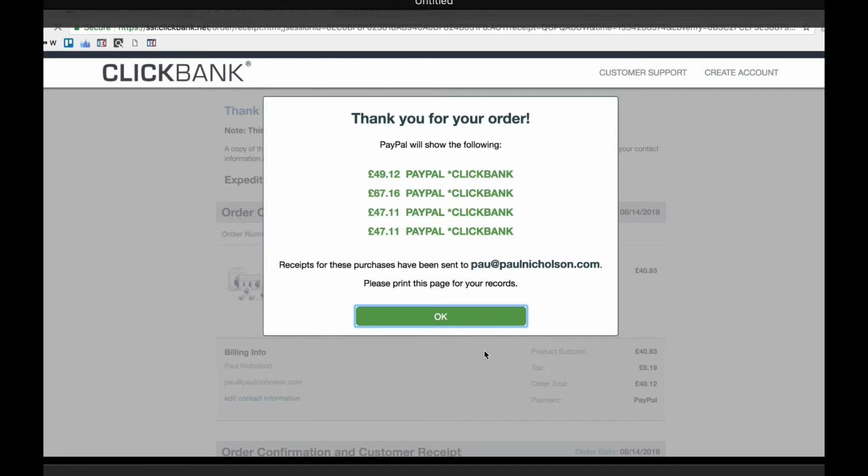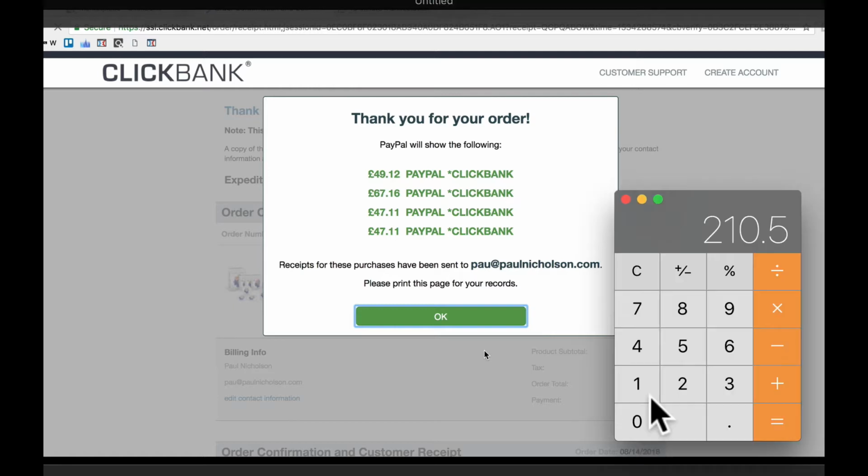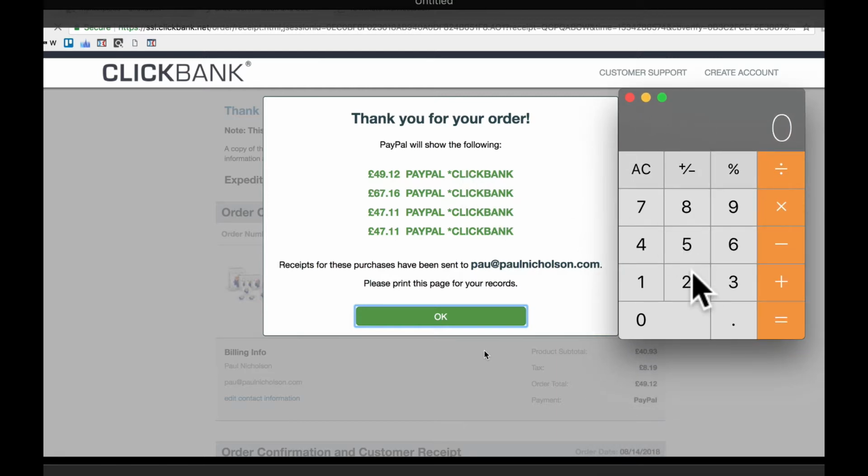So here are my purchases. Let me calculate here. That's the answer because I've done it already. Look. So I first started off with a £49 product. Be careful, in the UK it was $49, but with VAT it was $49.12, plus 67.16, plus 47.11, plus 47.11. That will probably be about 210.